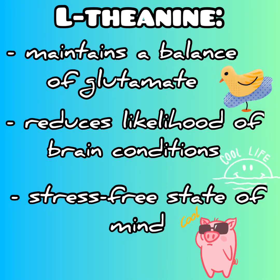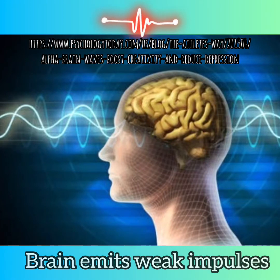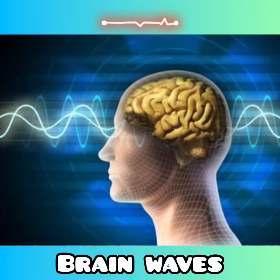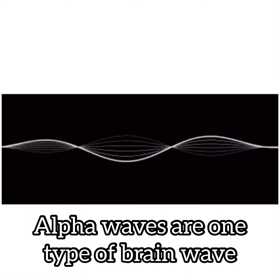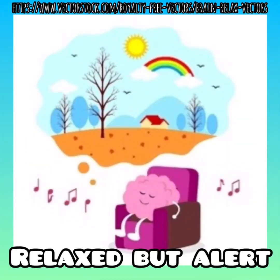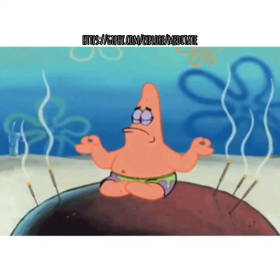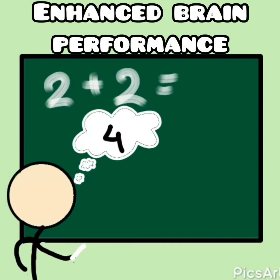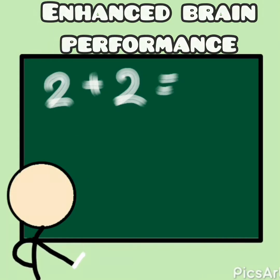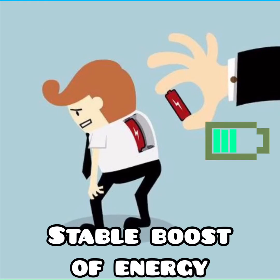Along with this, l-theanine is known to boost the production of alpha waves in the brain. Okay, so let me explain. The brain emits weak impulses called brain waves. There are different waves classified based on their frequency, and alpha waves are a type of brainwave. Alpha waves indicate a relaxed but alert mental state. They are the same waves created in meditation. So in conclusion, matcha is shown to provide more mental clarity, attention, and an enhanced brain performance. Furthermore, the combination of caffeine and l-theanine in matcha provides a stable boost of energy, but a relaxed mind.